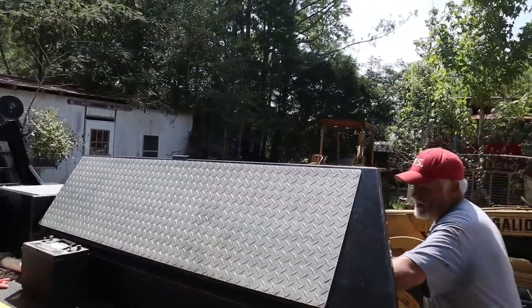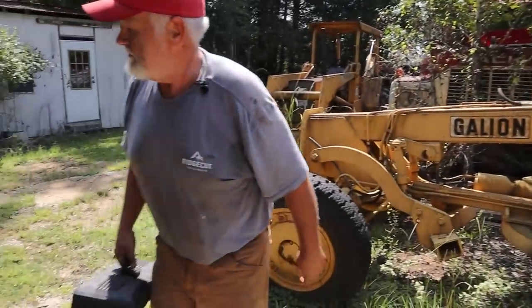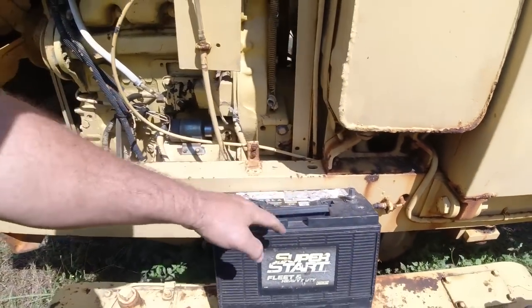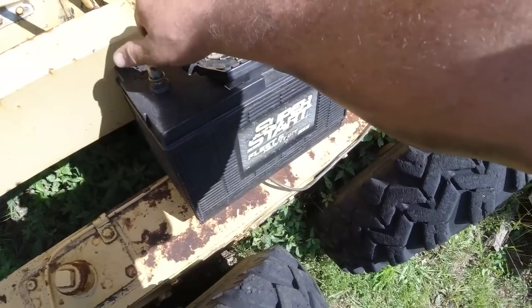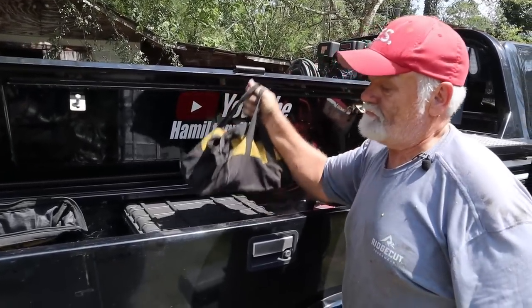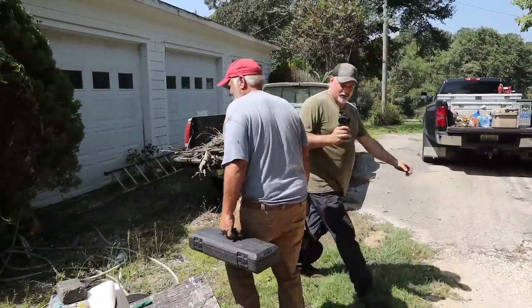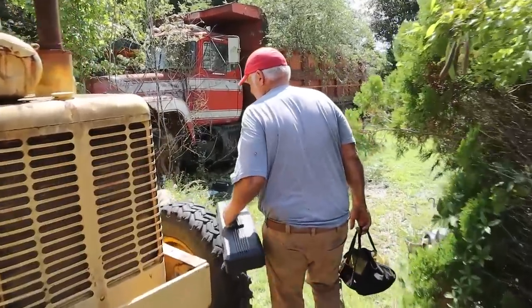Is it on the other side? Battery's on the other side? Yeah, the way the starter is. Vice grips was where? On this side? No. Vice grip. Right here. I'll grab the other battery, don't worry about it. We don't have one, Hank. Oh, yeah? Lucky you.